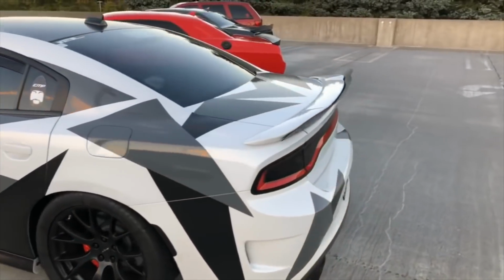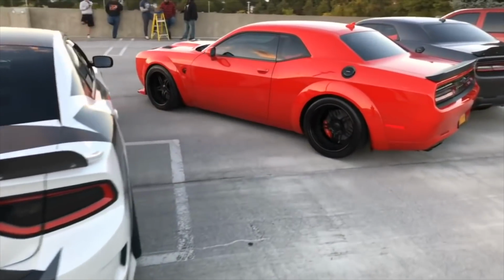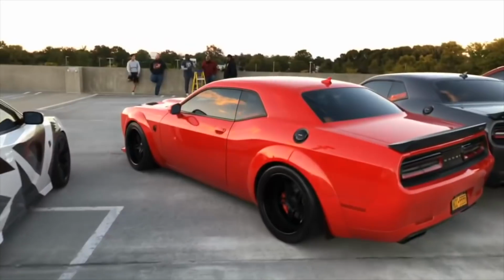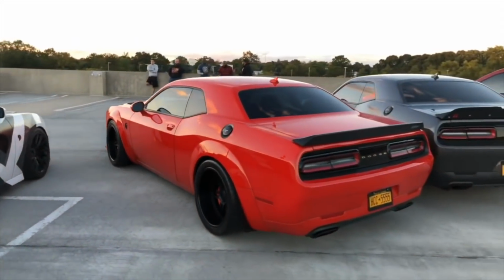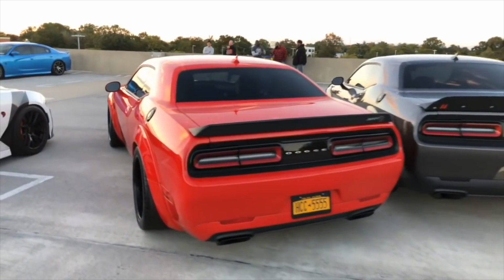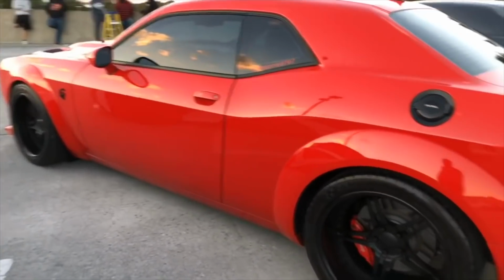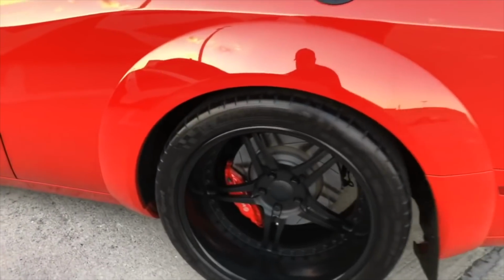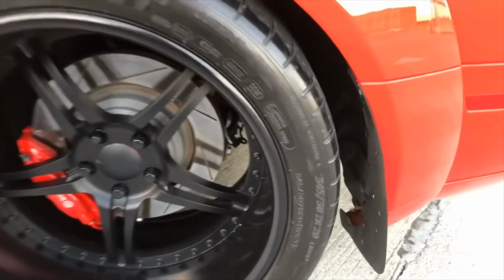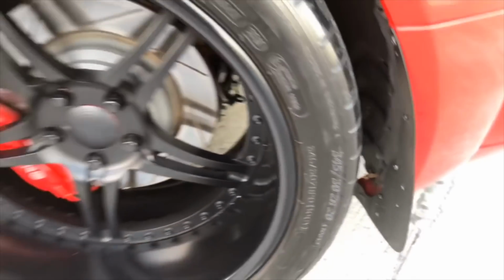You guys got to look at my new drag radials. I'm going to make a separate video about it. I'm not going to tell you what size they are in my car. Got a separate video, they're crazy though. All right, let's go take a look at these wheels in the back. What's up, Humble Beast? Check this out, guys. Where is it? Check it out. 345, 30, 20. Look at how wide these tires are in the back.